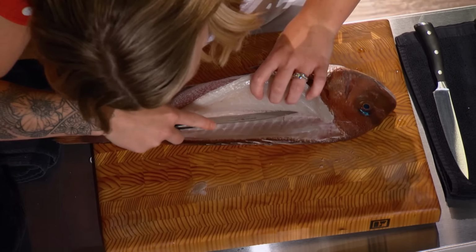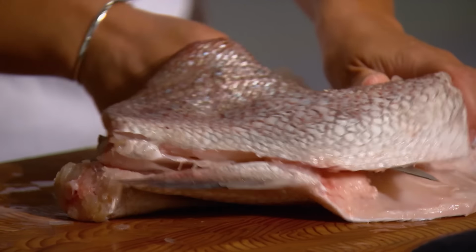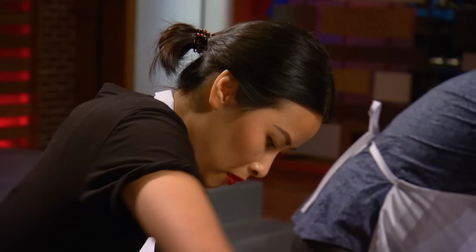Each of these home cooks is really concentrating on removing that first fillet. They want to make sure that there's no flesh left on the bone. Touching the knife and the bone, meat between them. I just got to cut through this bone. Medic. Taya has already cut herself. That's not a great start.